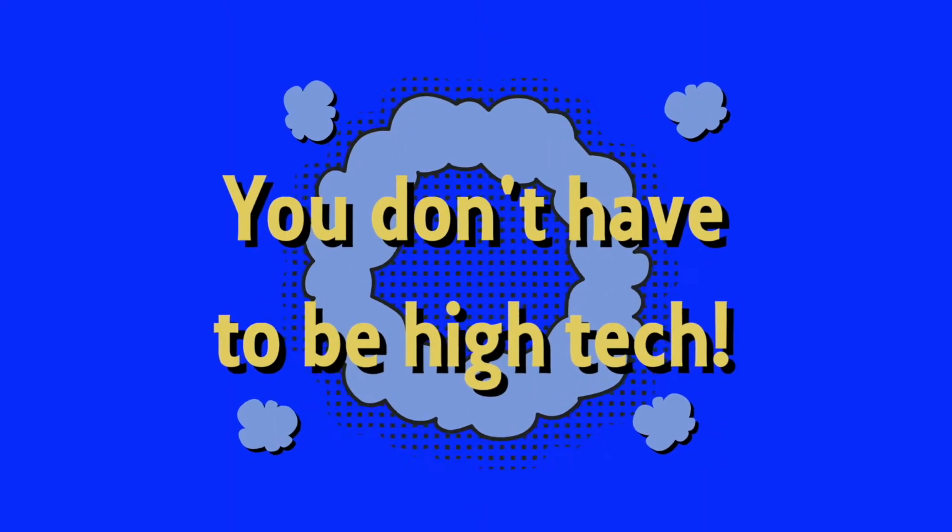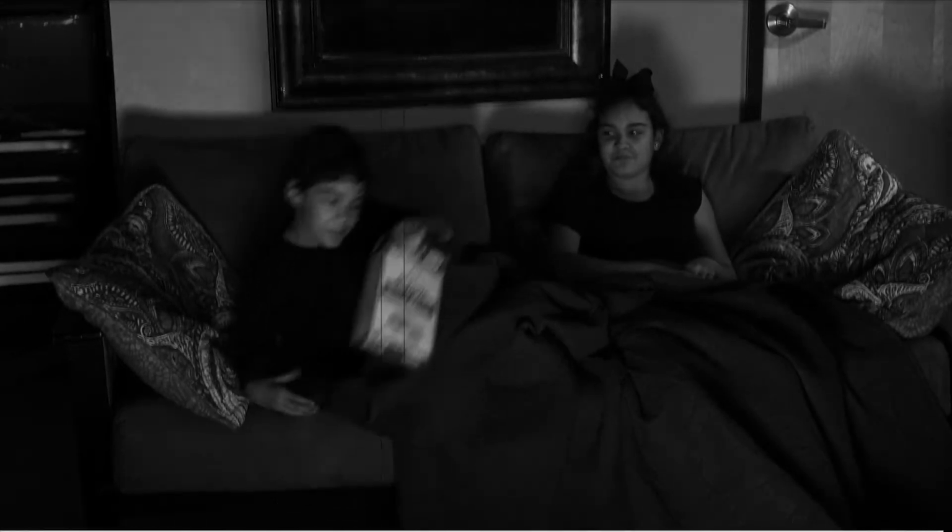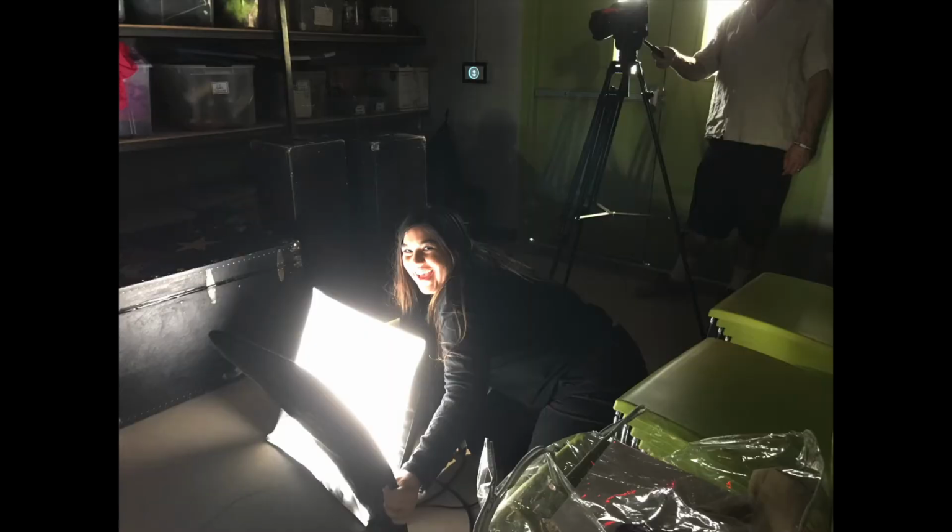You don't have to be high-tech to create a great story or film. You just have to be creative. Here's a low-tech trick that we used. In the story The Lost Keys, when they're watching TV, there wasn't actually a TV. We just had a light handy that we kept covering and uncovering to create the flicker of a television set.